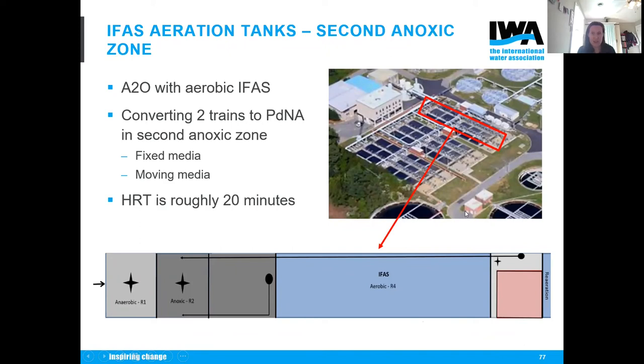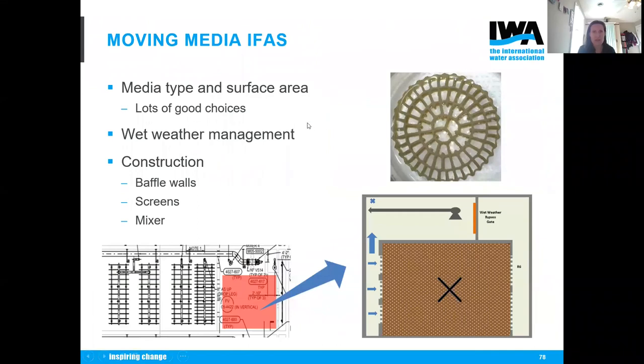We did the pilot. Now we're doing a full-scale demonstration on 2 of the 9 tanks. So here are the 9 aeration tanks. We're converting 2 trains to fit in this second anoxic zone where the HRT is about 20 minutes. We're going to fit in 2 demonstrations, 1 fixed media and 1 moving media, so we can grow Anammox there and do partial denitrification Anammox with methanol as the carbon source.